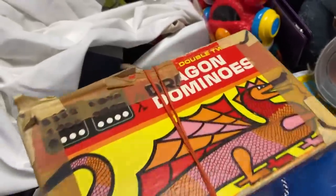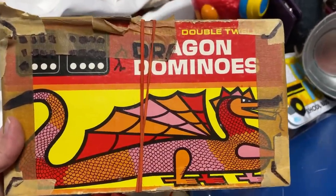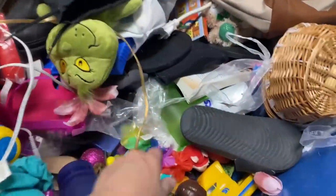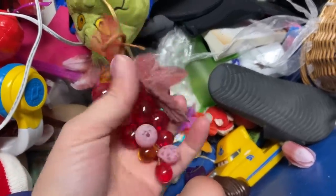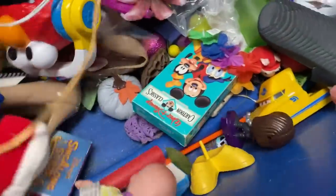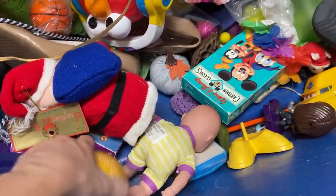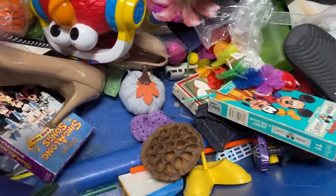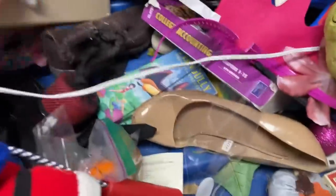Box of dominoes. Too bad it's all taped up, but I like the graphic on there of the dragon. But the box is in rough shape. It's gonna stay behind. Here's some of this beaded fruit again. But I don't know how much I'll find. I'll stick it in there for now. If I don't find any more, then I'll probably take it out of my cart because I'm not just gonna buy one piece. That would be silly.